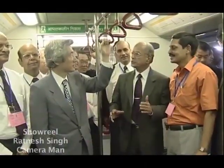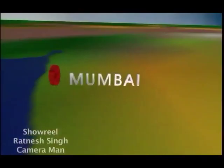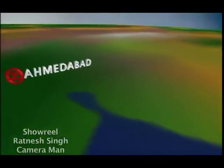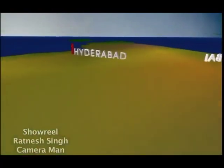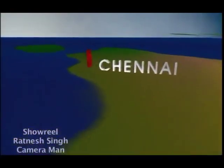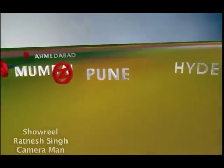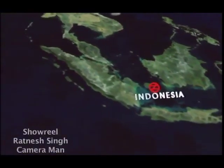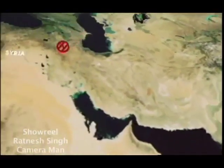The success of DMRC has attracted the attention of several other states in India also. DMRC has prepared the detailed project reports for Mumbai, Ahmedabad, Kolkata, Hyderabad, Chennai, Kochi, Bangalore and Pune. Countries such as Indonesia, Sri Lanka, Bangladesh, Syria and Ireland have shown interest in availing DMRC's technology and techniques.